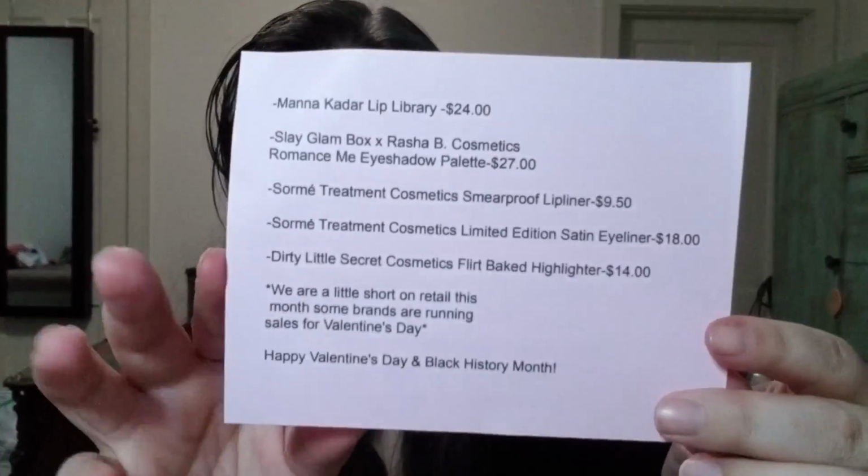And the first thing I am pulling out is this Manicadar Beauty Lip Library. It's an 8-piece liquid lip stains, and it has vitamin A and E. Looks like this. Comes with a card, tells you what everything is and how much it is. The Manicadar Lip Library is $24.